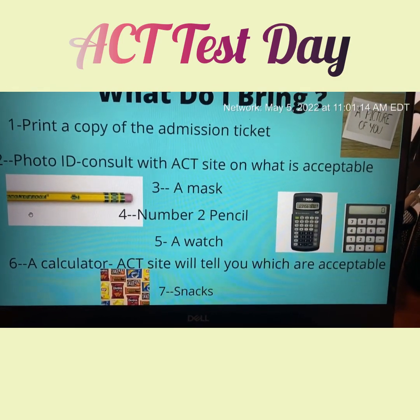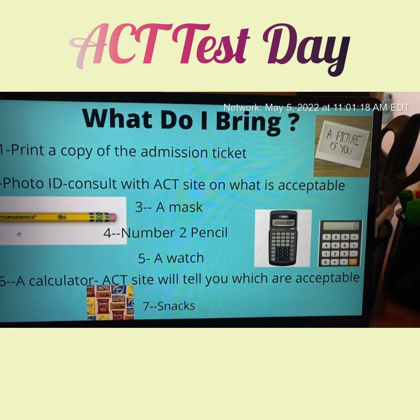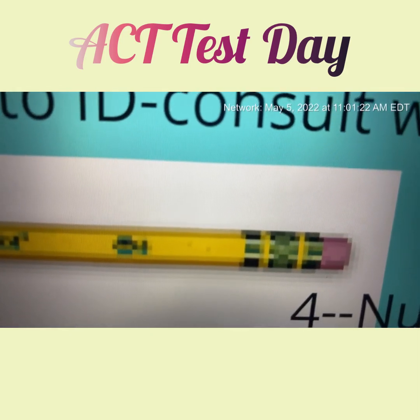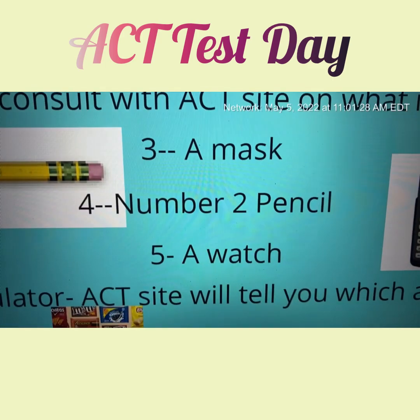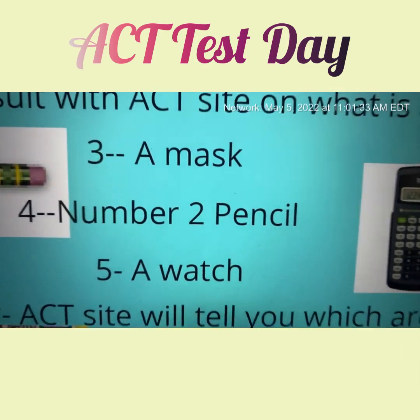Number 4, bring a number 2 pencil. Never assume you know what a number 2 pencil is. This is an example of a pencil you see here. I know you can't see it. Right after this portion of the pencil, it'll say whether it's number 2, number 1, whatever it may be. It needs to be a number 2 pencil.